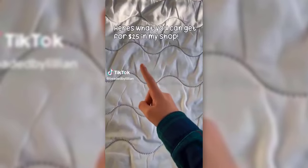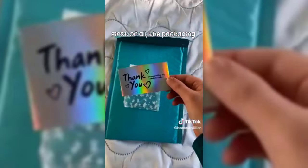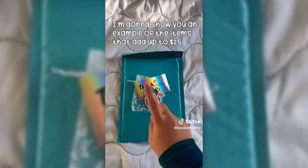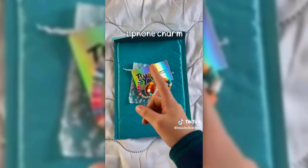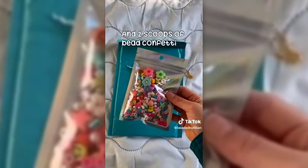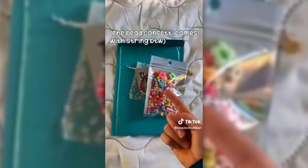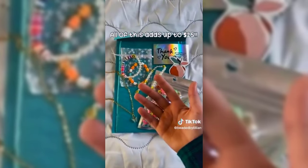Here's what you can get for $25 in my shop. First of all, the packaging. I'm going to show you an example of items that can add up to $25. Two bracelets. A phone charm. This necklace. And two scoops of bee confetti. The bee confetti also comes with string, but I'm not showing it because I don't want to waste the string. All of this stuff altogether adds up to $25.